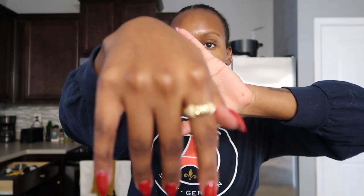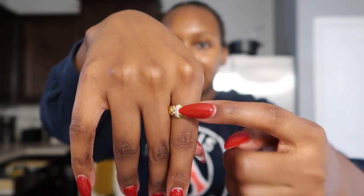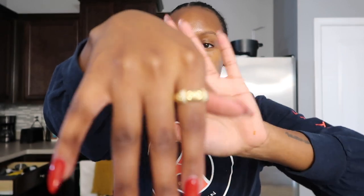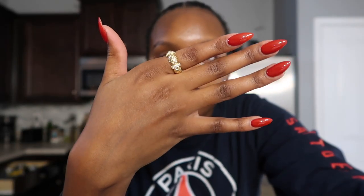And then I also got this one, which is also like a rope kind of look, but this one has like two diamonds on it, or like two things the diamonds are going down. It's a different style than the other one that I just showed you guys. That's the ring right there. So pretty. Oh my gosh, I love these pieces. And this is how it looks on my thumb.